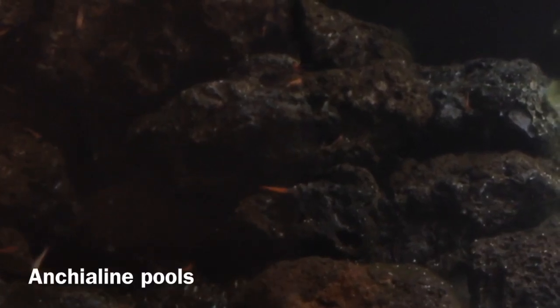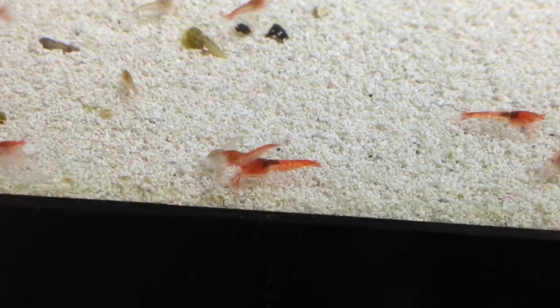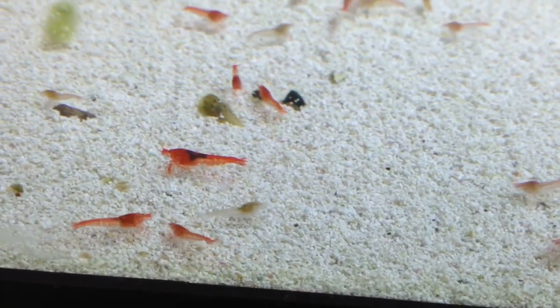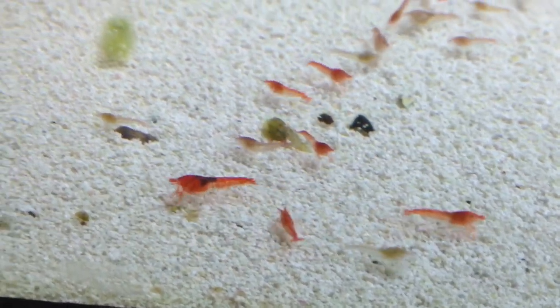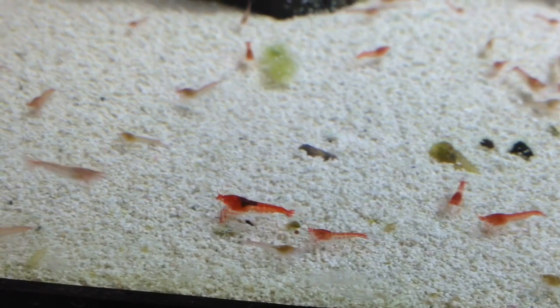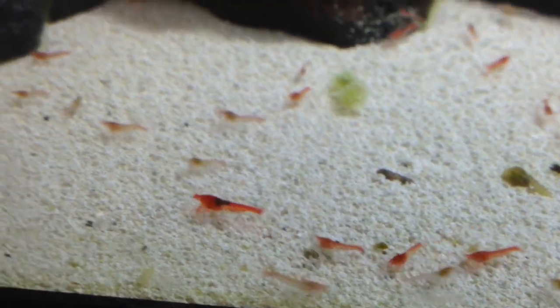They also regularly visit anchialine pools. Anchialine pools are a special type of pool that is connected to these cracks and fissures, and by way of those cracks and fissures, connected to the ocean. So they actually have a dampened tidal action in those pools. It's not as dramatic as it is in the ocean, but it exists.